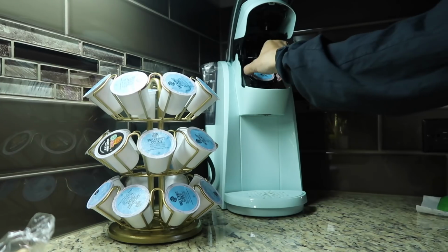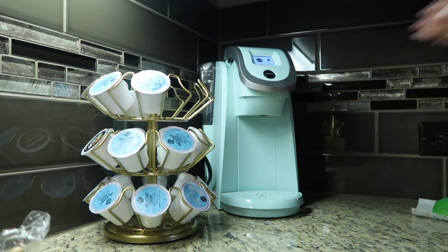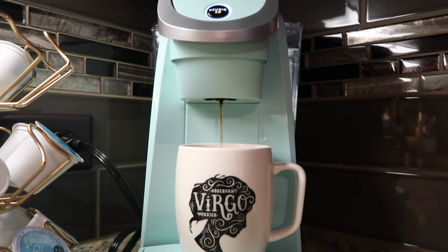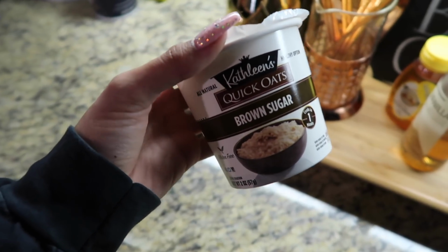I'm just gonna make myself some coffee to start off with my little Keurig machine. And I'm also gonna make myself some oatmeal. I like these little Kathleen's oatmeal cups.